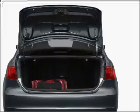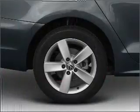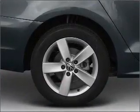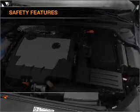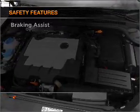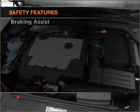Air conditioning, power door locks, power windows, cruise control, power mirrors, an alarm system, an AM/FM stereo with a CD player. If safety is a high priority, rest assured knowing that these top safety components are included.